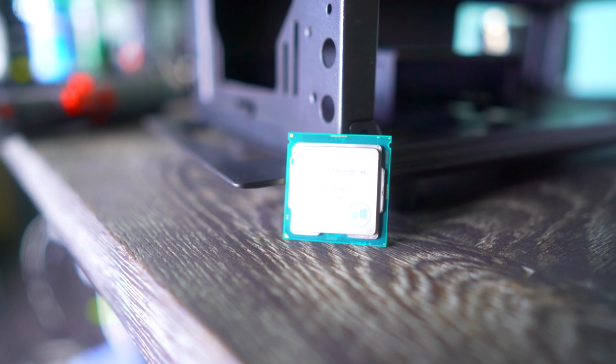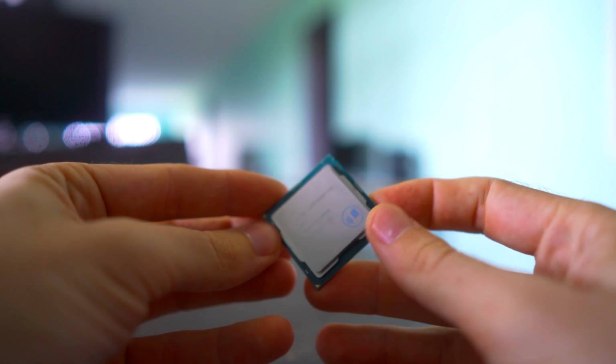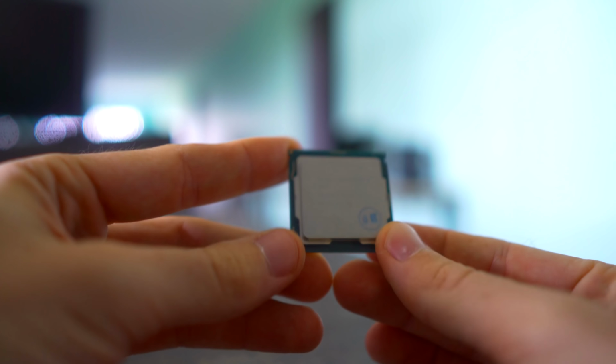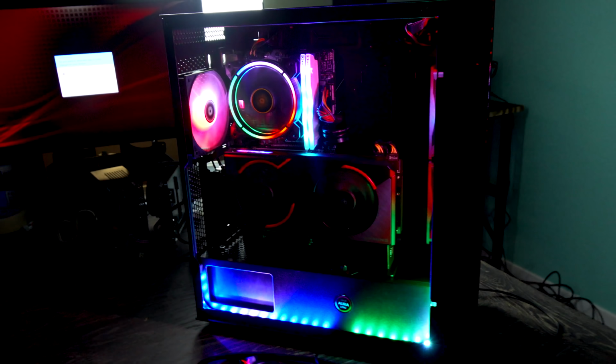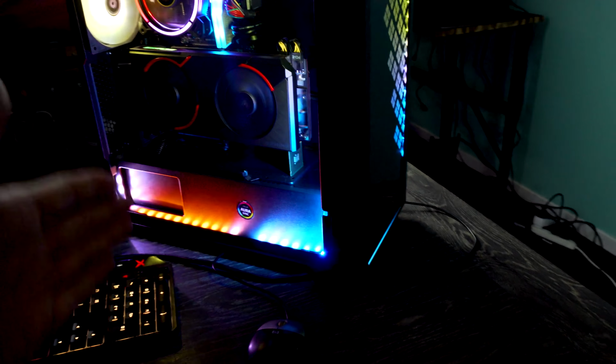I've got to check it out, try and tune the memory as best as I can, and also try and overclock the GPU as far as that can go, because I really want to get the most out of this whole build. And besides that, I want to test the airflow on this case because so far it does look really good, especially once we've added in some glow at the front here.